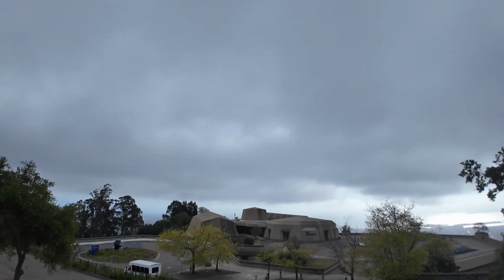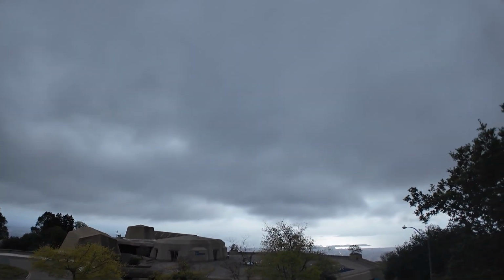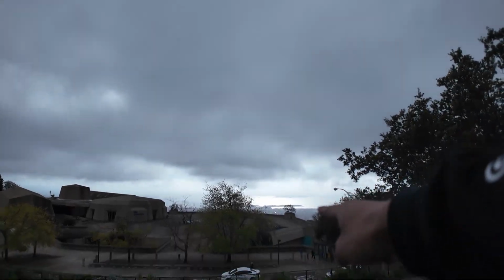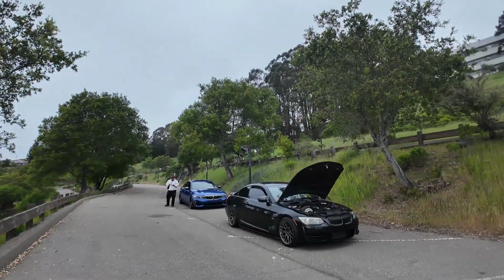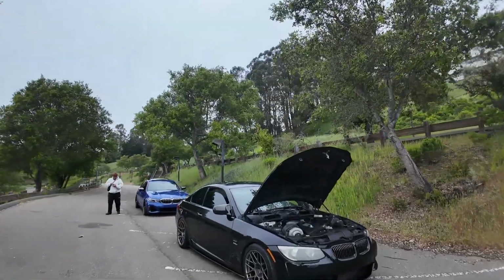See the whole Bay Bridge. It's hella foggy, but straight down that way. But today, I'm finna talk to y'all about the IS single turbo.